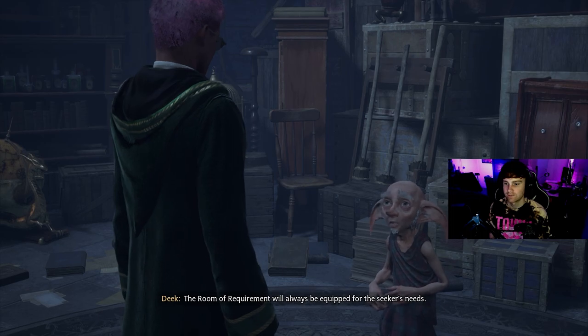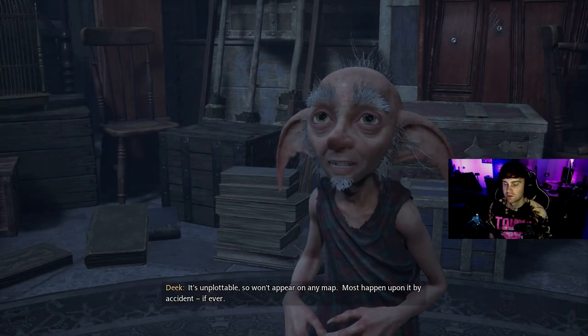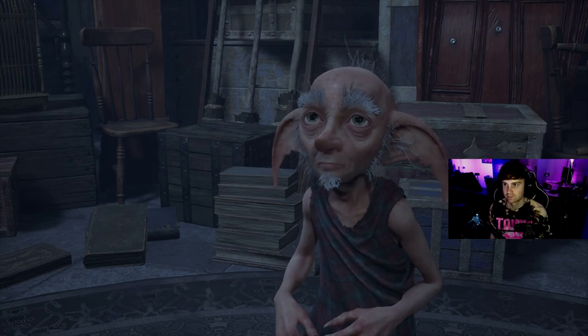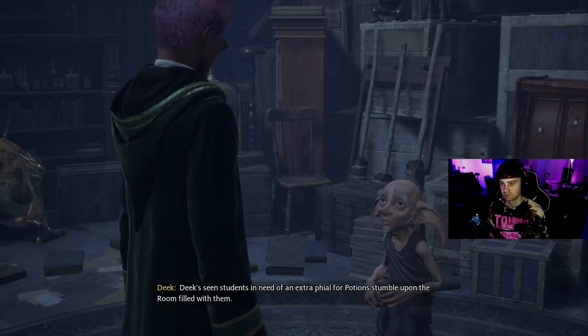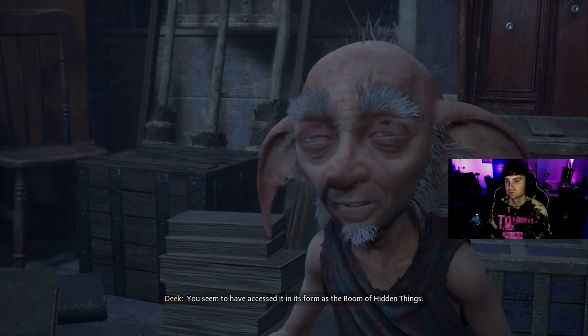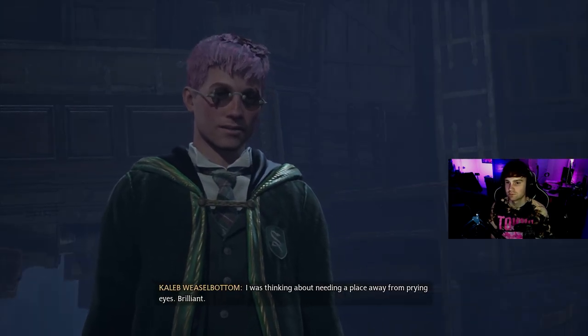The Room of Requirement will always be equipped for the Seeker's needs. It's unplottable, so it won't appear on any map. Most happen upon it by accident, if ever. Deke has seen students in need of an extra file for potions stumble upon the room filled with them. You seem to have accessed it in its form as the Room of Hidden Things. I was thinking about needing a place away from prying eyes.